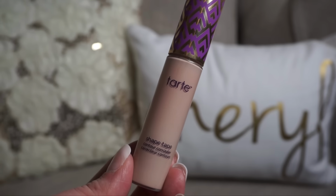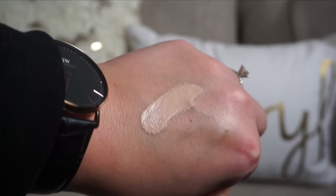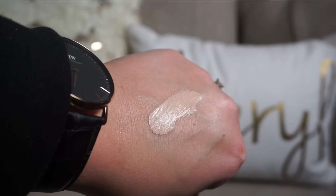I don't like this any more than my Holy Grail concealer, which is the NARS one. I like it just as much. This one is very full coverage, and I feel sometimes I actually can't wear it for that reason because I feel it's a little too full coverage, and sometimes I'm not wearing a full face of makeup. So this is really good if you like to wear a full face of makeup or if you need full coverage. I would definitely pick this up. I use this shade Light and it suits me most times.